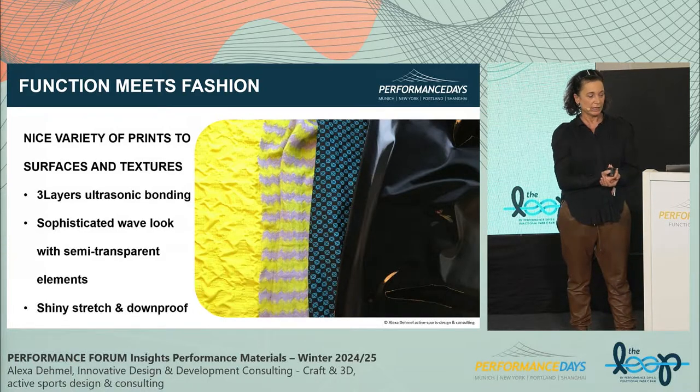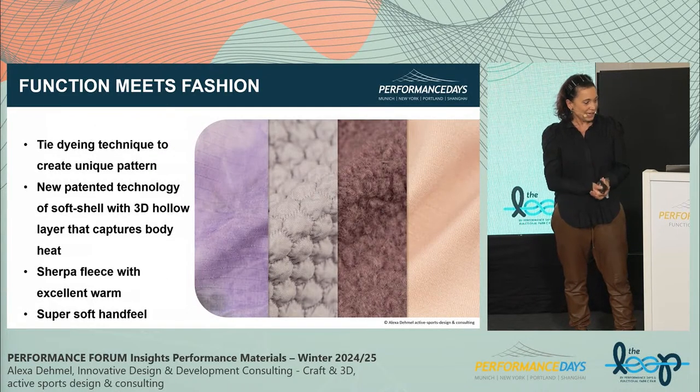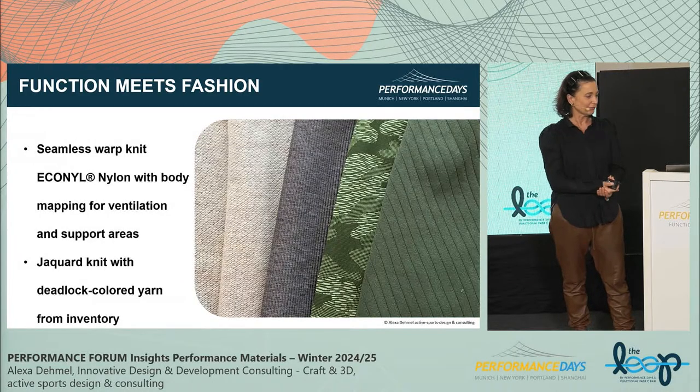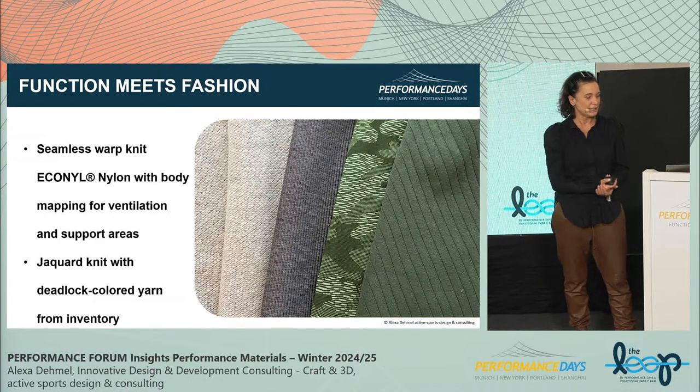Three-layer ultrasonic bonding, sophisticated wave look with semi-transparent elements, shiny stretch and downproof. Tie dyeing technique to create unique pattern, new pattern technology of soft gel with 3D hollow layer that captures body heat. Sherpa fleece with excellent warmth, super soft hand feel. Seamless warp knit nylon with body mapping for ventilation and support areas. Jacquard knit with deadstock colored yarn for inventory.